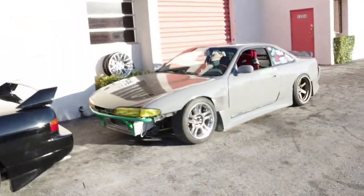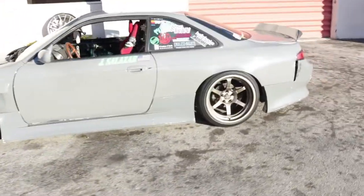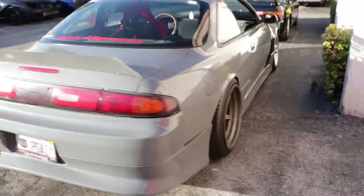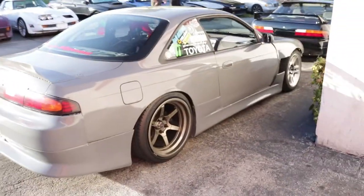And I just want to show you guys George's 240. Woo! S14 Zenki. Has a V8, the 1UZ, I believe. This car's sick. Yeah, this car's sick. Look at it, dude. This is what I envisioned the S13 to be eventually. It'll take some time, but we'll get there.